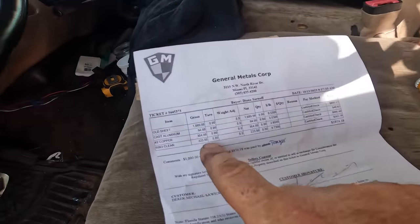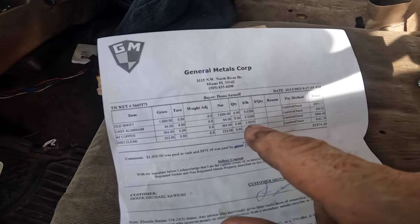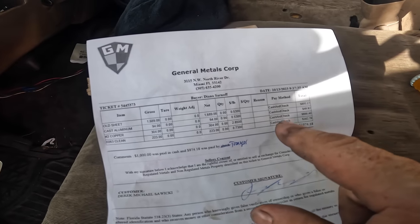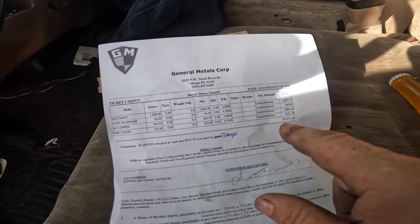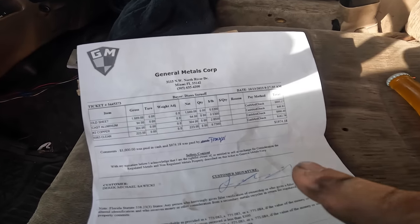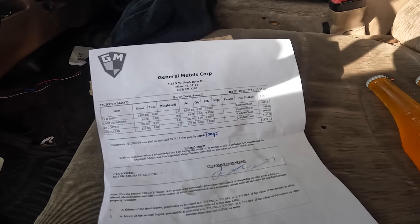Then we had the number two copper, 304 pounds. 285, wow, that's coming down. $866.40.